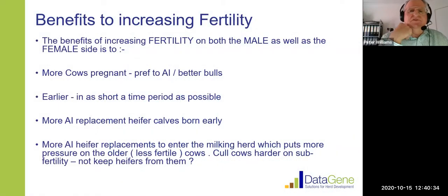So what are the benefits to increase fertility? Well, the benefits are on both the male and female side. So we get more cows pregnant, hopefully to better bulls. We get them in calf earlier, in as short a time as possible. We get more heifer calves born early, and we get more heifer replacements to enter the milking herd, which then puts pressure on the older cows.